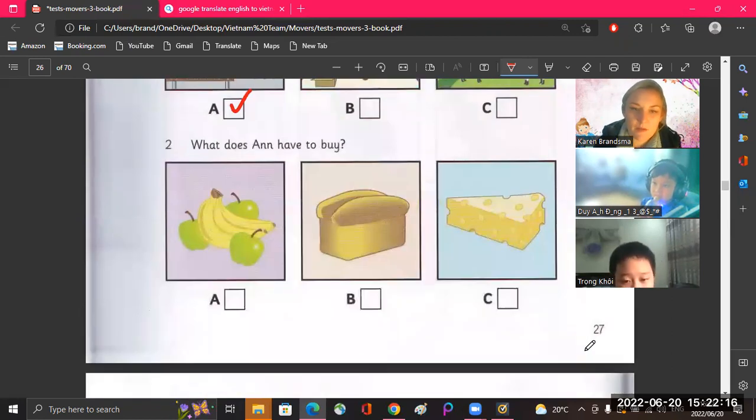Okay, Doi-an, what does Anne have to buy? Two. What does Anne have to buy? Can you go to the shop, please, Anne? All right, Mum. What do you want? Some bread? No, I've got that. We need some cheese for our sandwiches. Okay, what about fruit? No, there are some apples and bananas in the bowl. Doi-an? Good.